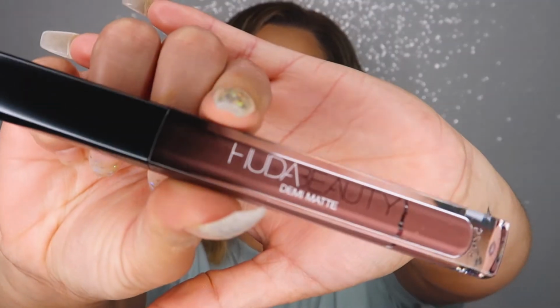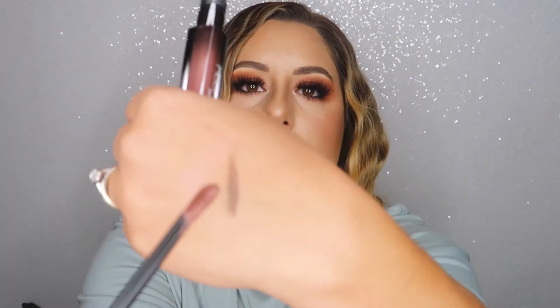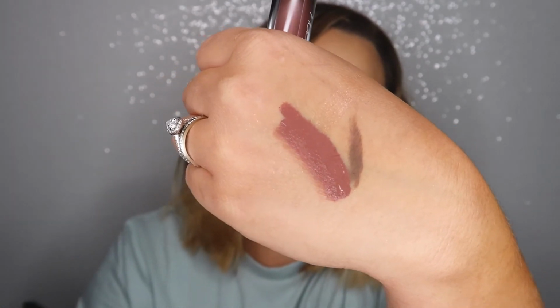Here it is, closed, and in its glory. Opening it up. I love the ombre, the mauvey pink up to the black. It's so pretty, so nice. It smells good. Okay. Ooh, I love that color. Now that we're getting closer to fall, oh my gosh. So excited. It's a little bit darker than what I thought. It's definitely pretty though, and I definitely will use it.